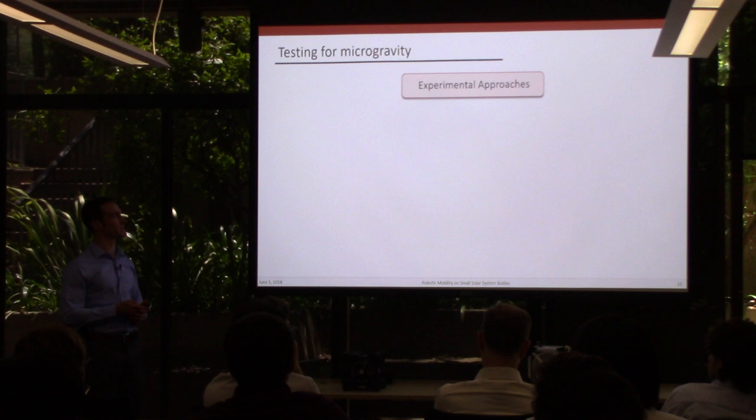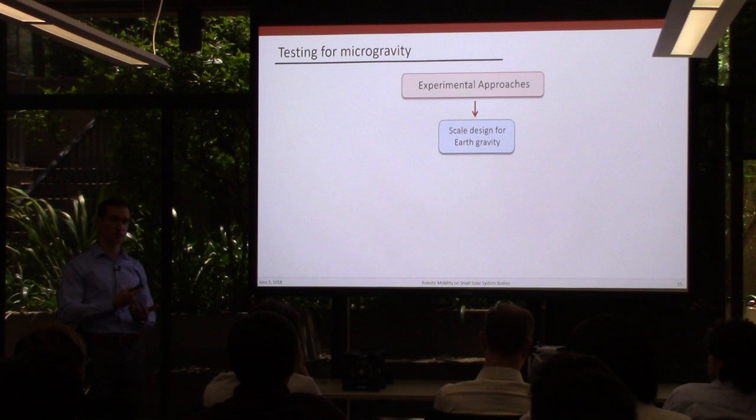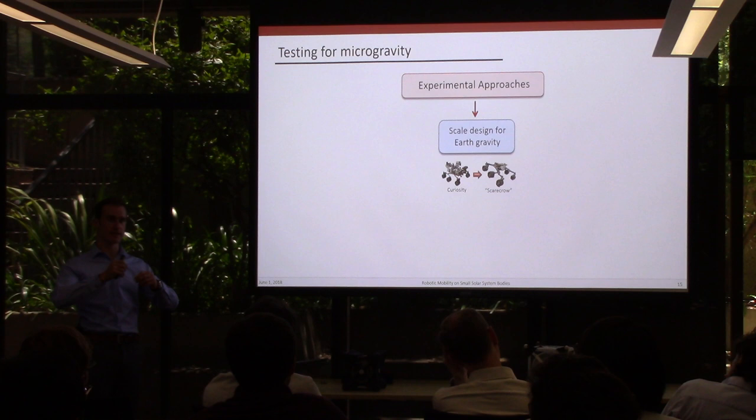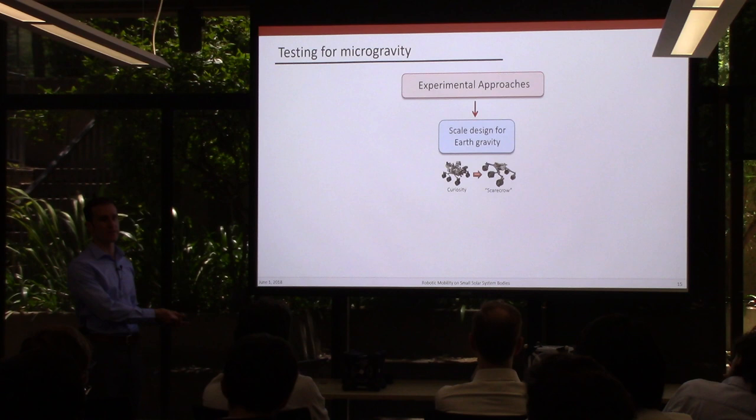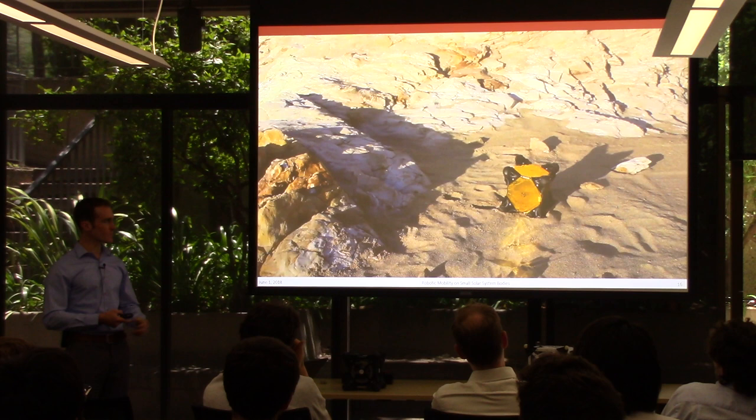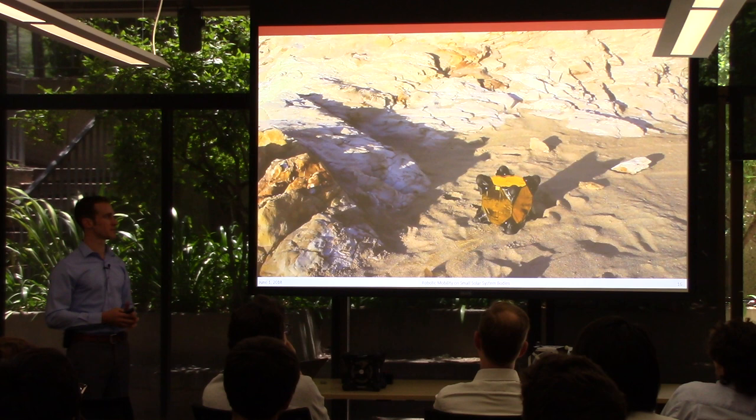So on the one hand, you could just scale the design for a reduced gravity environment. For example, the Curiosity rover has a sister at JPL called Scarecrow, which is a 1/3 mass equivalent of Curiosity, so that the terramechanics of the wheels on the soil behave like they would on Mars. Of course, we can't scale this to 1/10,000th of the mass of what it would be on an asteroid, but we did develop a rover that could move in a limited way in a 1G environment. And this is an example of some of the experiments we did, moving over various types of terrain, rocky and sandy, consisting of tumbles and hops.